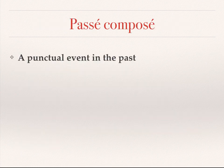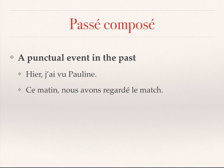So the passé composé will be used when you talk about a punctual event in the past. So an example, hier, j'ai vu Pauline. It happened yesterday at a specific time. So it's very punctual. Ce matin, nous avons regardé le match. Okay, so it's finished. It was this morning and we watched the game.